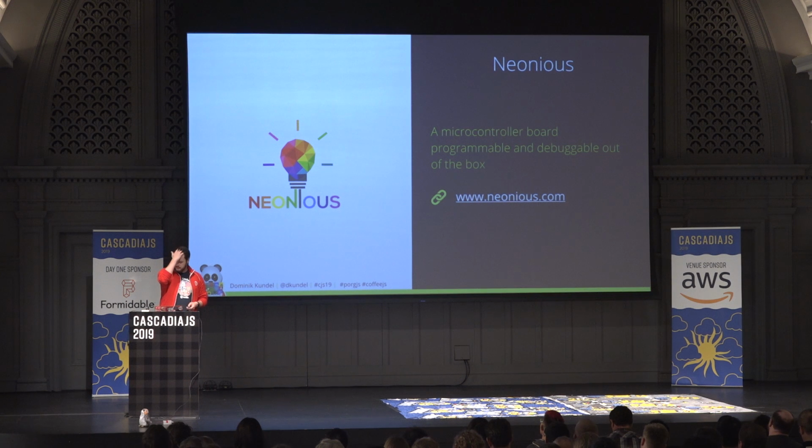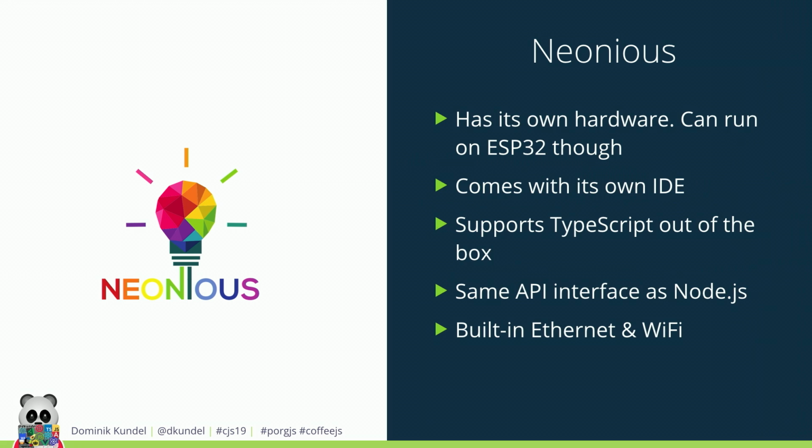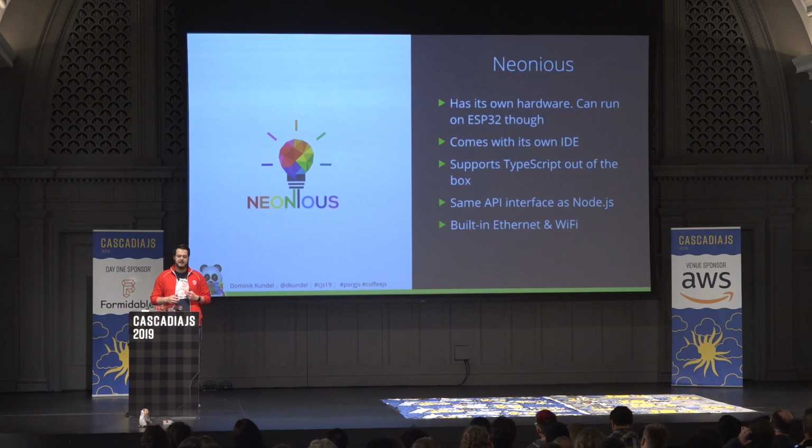A few years ago, if you've been to JSConf EU, there was this company called Neonious that gave out a bunch of free devices to push their Indiegogo. You can buy these now. I still haven't built anything with it, but they also allow you to run on ESP32, which is the new version of the ESP8266. Again, it comes with its own IDE, but it comes with TypeScript out of the box, and they basically built a runtime compatible with Node, which means you should be able to use all NPM packages, and it has built-in Ethernet and Wi-Fi, so that's great.